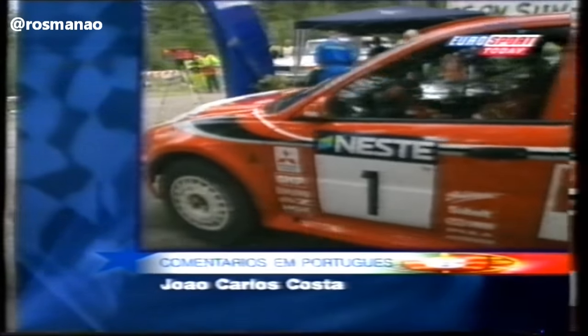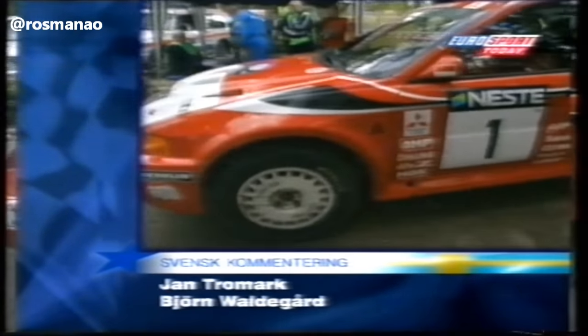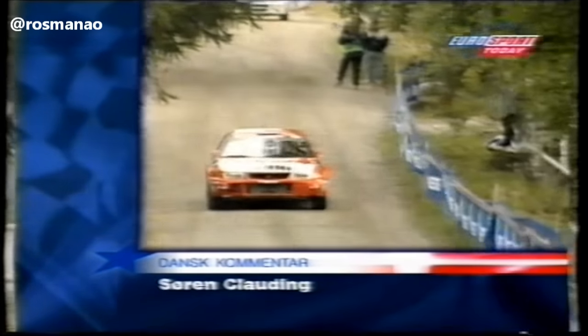Of course, he can get 3 points if he wins this stage. 6 seconds. Go! And the master of the Finnish roads leaves the start line.